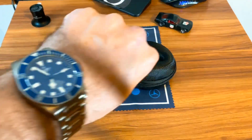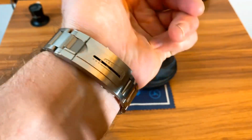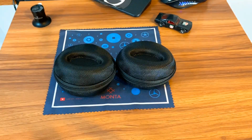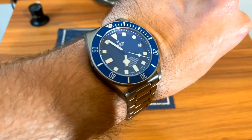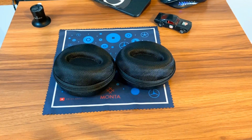Quick wristwatch check. I just got off work. I was wearing the Casio G-Shock, so I am indeed wearing the Pelagos, the Tudor. Really love this piece. Definitely a really solid, reliable watch for the price and the entry-level luxury piece. Look for a full review of this guy coming up pretty soon, guys. Now, on to these watches.